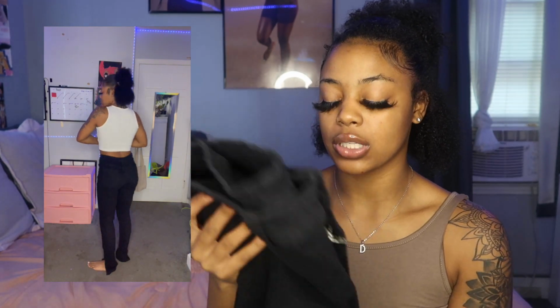So the next thing I got were these cute black jeans. They come with a little slit at the bottom of it, and I feel like that is so adorable. I don't think I have a pair of jeans with a slit at the bottom. It's something about these black jeans that just give your butt that little pump. So yeah, they come with some rips.